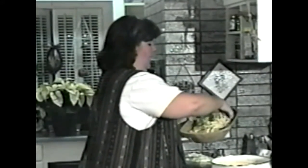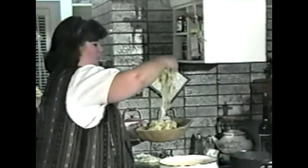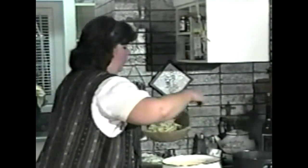So before we start doing the pizzas, I'm going to put the fresh fettuccine in to cook, and I have lots of salted water. And this is fresh pasta, so it only takes about 2 to 3 minutes to cook. And I just salted the water. I didn't put oil in.